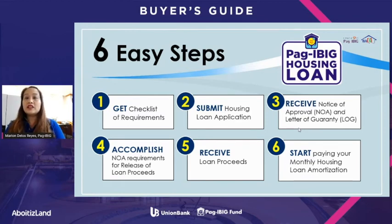And then after that, once we have paid the seller or the developer, the following month, the member can start paying his or her monthly housing loan amortization. So those are the steps in availing of the housing loan with the Pag-IBIG Fund.